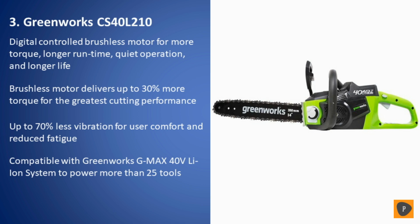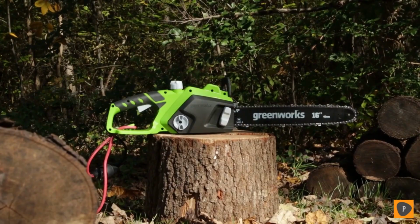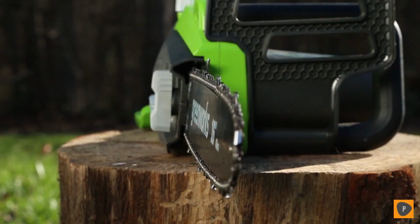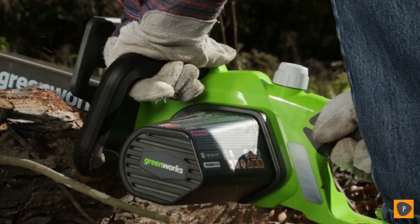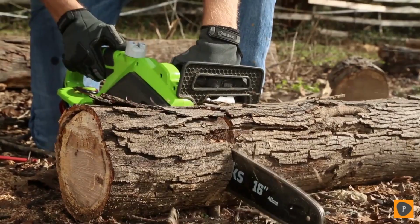Introducing the 12-amp, 16-inch corded chainsaw from Greenworks Tools. Harness a powerful and accurate cutting performance at the push of a button thanks to the 12-amp electric motor. The 16-inch long bar and chain rips through limbs and thick logs, making cleanup jobs easier.